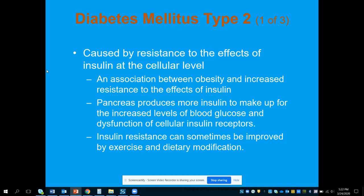The pancreas produces more insulin to make up for the increased levels of blood glucose and the dysfunction of the cellular insulin receptor. So again, a vicious cycle here. The body doesn't know how to use the insulin that's being produced, but it does sense that glucose is building up in the bloodstream. So it produces more insulin, which can cause hypoglycemia a lot of times. So as soon as we start getting some of that insulin in use, now we've got too much insulin and we've got low blood sugar.